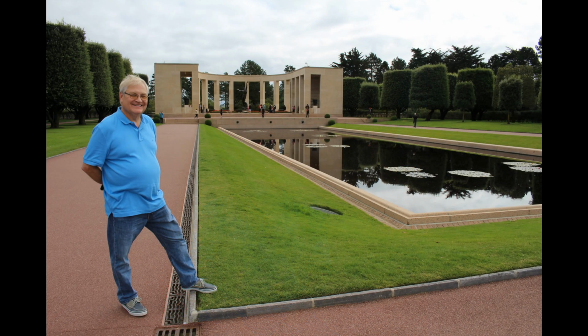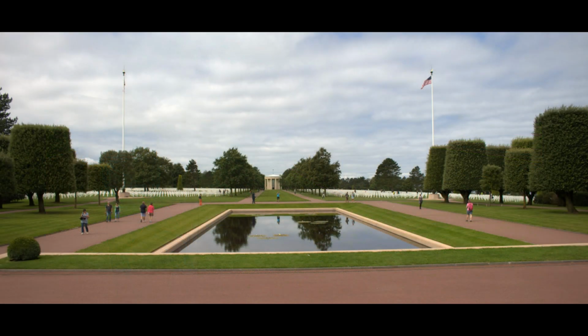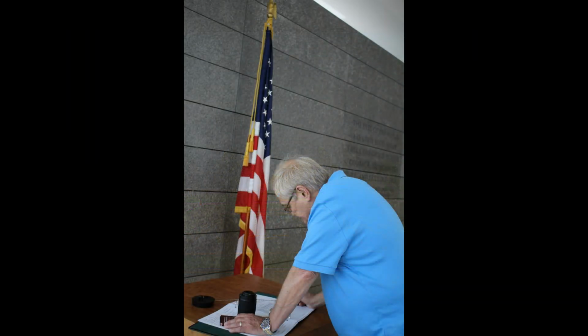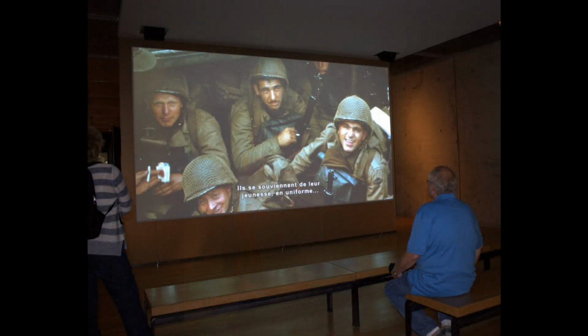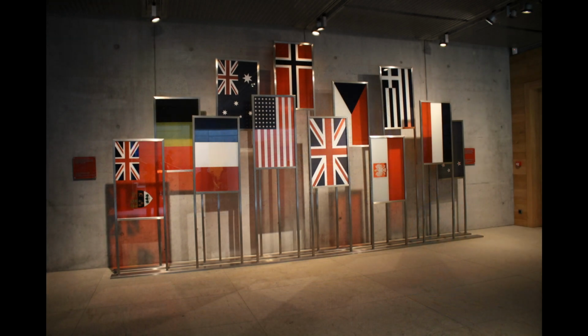We then decided to go inside the museum that's located on the grounds. Inside the museum are many depictions of what happened there on D-Day to all the Allied forces that stormed the beaches that day. Those forces ultimately wound up approximately a year later defeating Nazi Germany forever, and thus destroying Hitler's dream of a Third Reich.